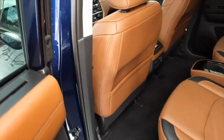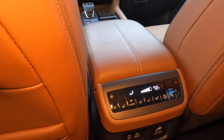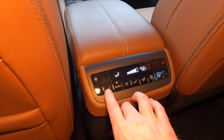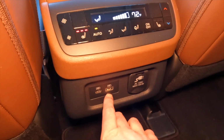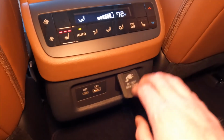The second row, on the other hand, is definitely for adults. Also, because this particular Pathfinder has the second row captain's chair package, not only do I have captain's chairs, I have heated captain's chairs. Beneath that, I have a USB Type-C and standard USB Type-A charge port right there, and even some AC power right there.